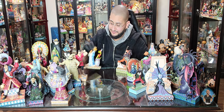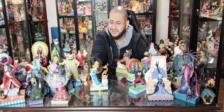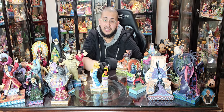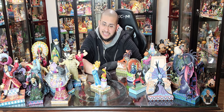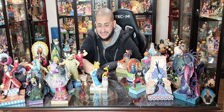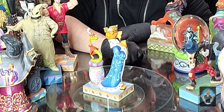We also have Royal Pains. I believe his name was King Louis from Robin Hood. Stunning, stunning, stunning piece. He's with his henchman, the snake. Love this piece. You could still find this for $75 on a secondary market. I'm surprised. This piece came out in late 2016. Beautiful, beautiful, beautiful piece.